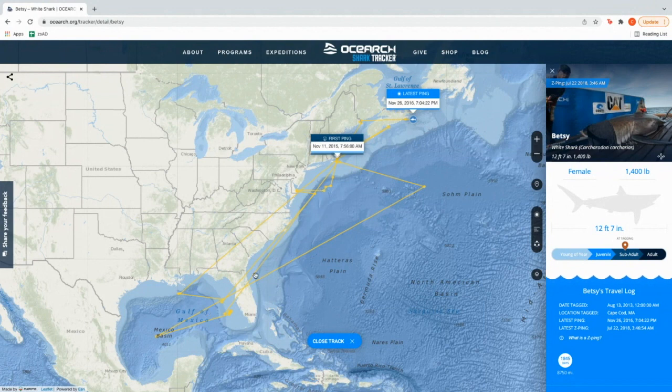So that's really interesting. Something else we can see when we click on this is we can see how old the shark was when it was tagged, and we can also see the date that it was tagged. So Betsy was first tagged in 2013. And the last ping was from 2018. So we got 5 years of data from that tag. So that's really impressive. And that's really important when we talk about shark research.